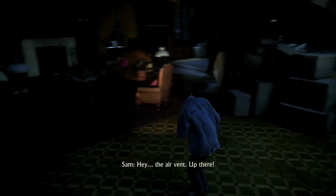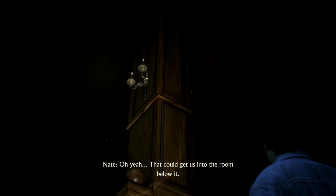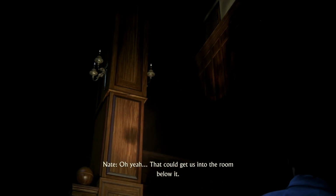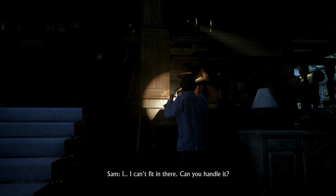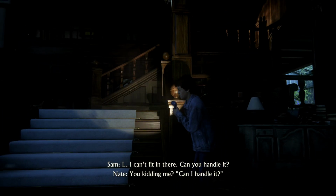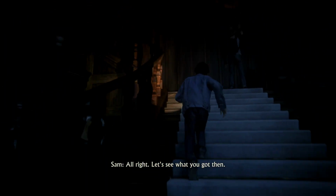Hey, the air vent. Up there. Oh, yeah. That could get us into the room below it. Not us. You. What? I can't fit in there. Can you handle it? You kidding me? Can't handle it. All right. Let's see what you got then.